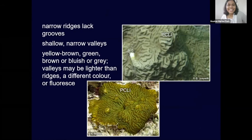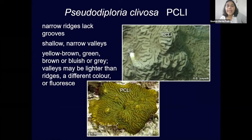All right, the next one is Diploria clivosa. This is very closely related to Pseudodiploria strigosa. It has narrow ridges that lack grooves. This one definitely doesn't have a groove at all. Pseudodiploria strigosa had an indistinct groove; Pseudodiploria clivosa has no groove at all. It has shallow, narrow valleys, and is yellow-brown, green-brown, bluish, or gray. Valleys may be lighter than the ridges, a different color, or fluorescent, like in the bottom.